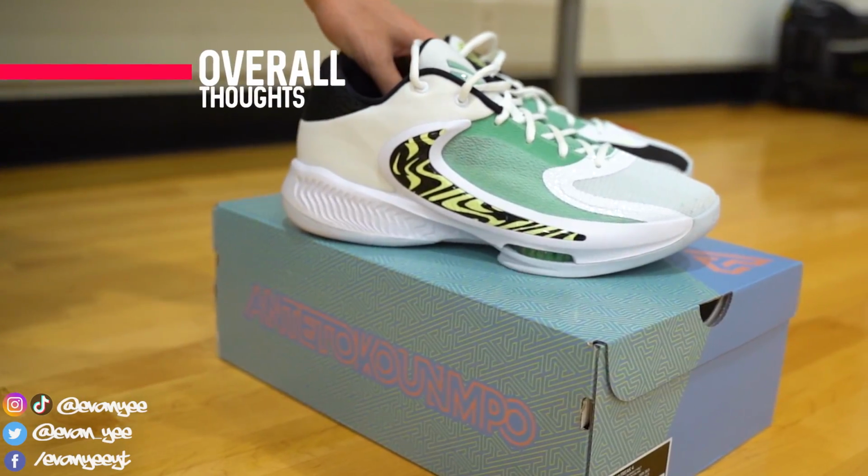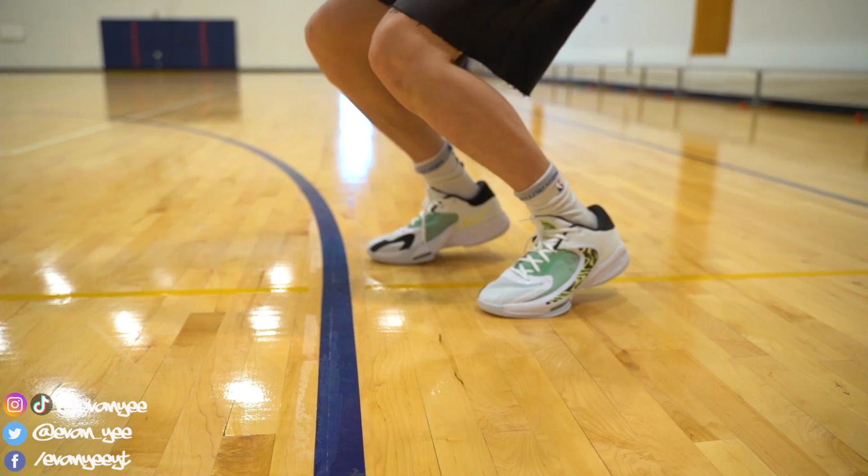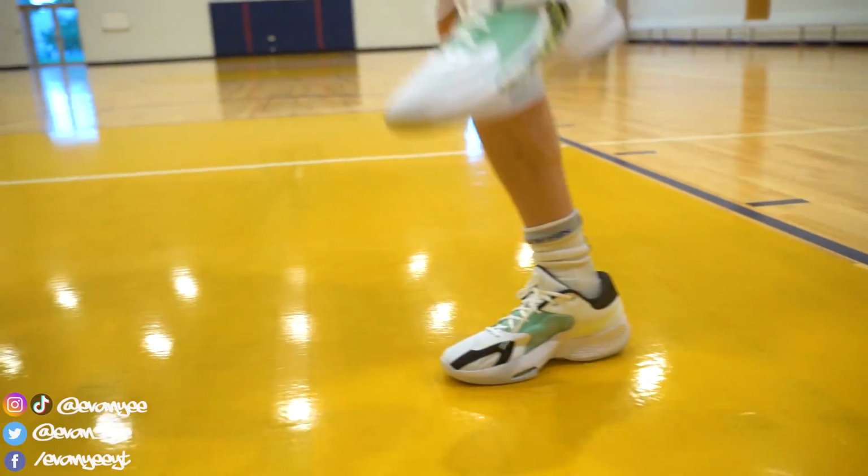Overall, a very solid shoe, nothing crazy about it. It kind of just feels like they didn't try with this shoe. They kind of just used the look of past shoes to create this sneaker with no new technology. In anime terms, this shoe just kind of feels like a filler episode. So I'm sure the Freak 5s will be a better looking and better performing basketball shoe.